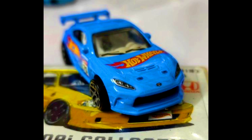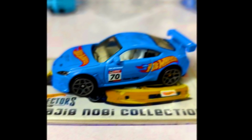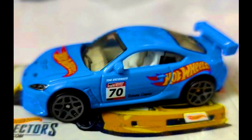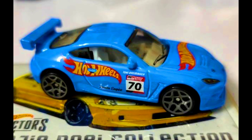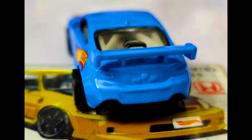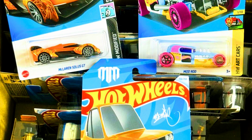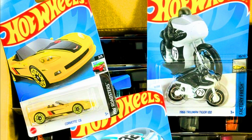New upcoming car: a Toyota GR86 will be in mainline with the Hot Wheels logo on the sides. Now let's check out the complete lineup of a new upcoming case, the mixed J case 2024. So check out a sneak peek of this complete lineup.